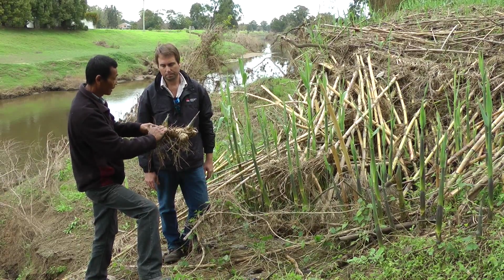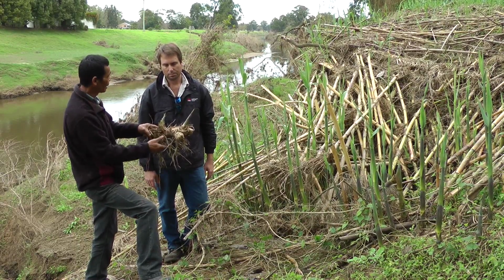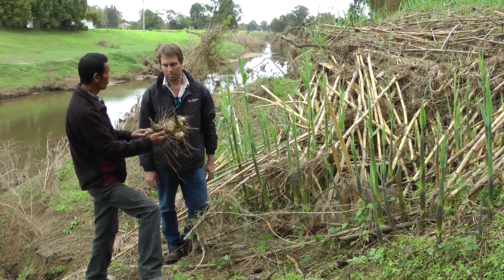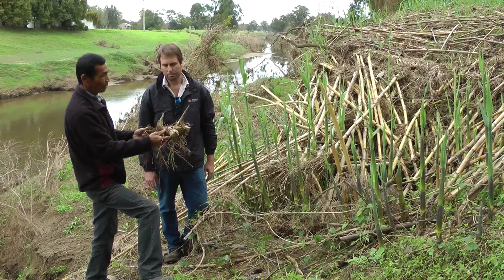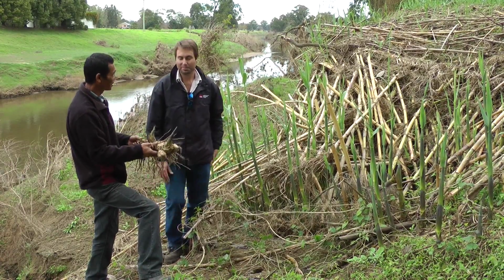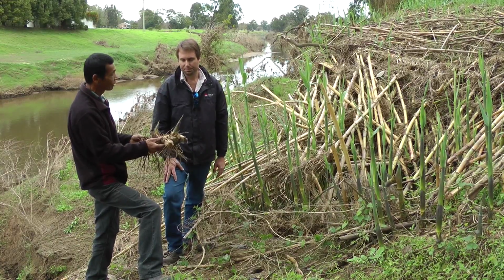Yep. On that next treatment, you'll come back, cut him back here, and kill this part of the rhizome as well. This is a very old rhizome. Again, that's persistence. Persistence is key. Persistence again, and it is a long-term project.